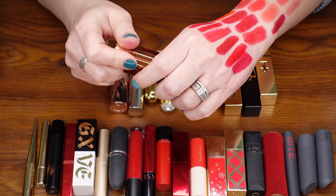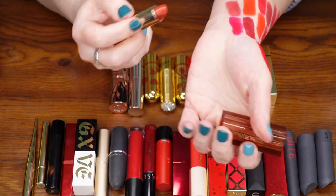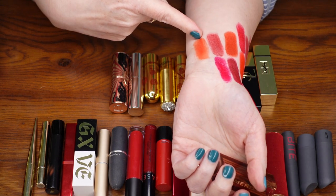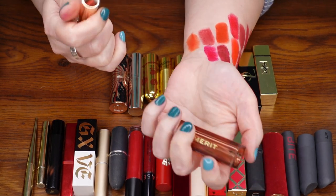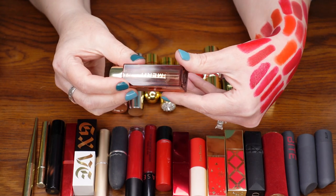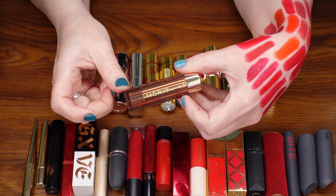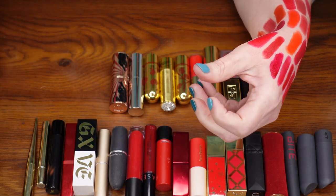This Merit lipstick is a really fun lipstick. This one is called Cabo. It's more of an orange, but it's kind of an orangey red, so I'm keeping it in here. I need to wear this more this summer. This is the sort of stuff that I like to wear in the summertime, kind of like a bright tomato red. That's what this is, and I'm hanging on to this.